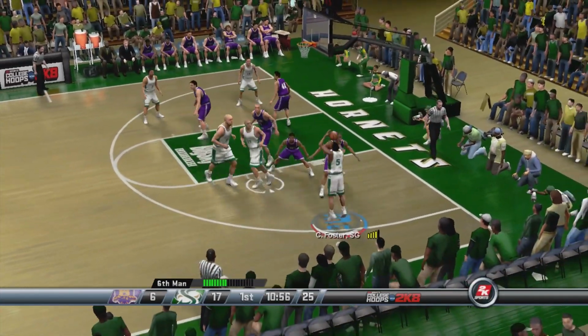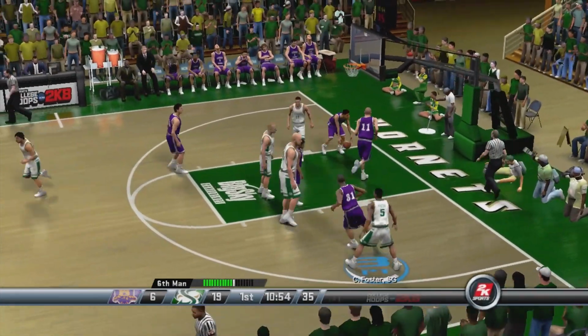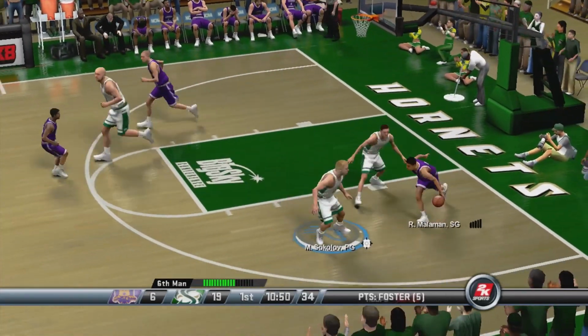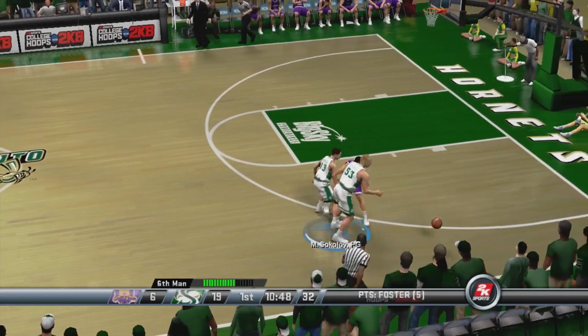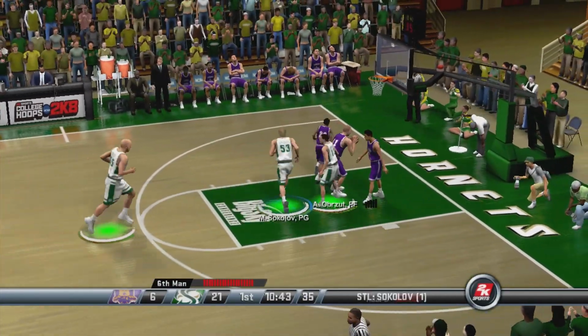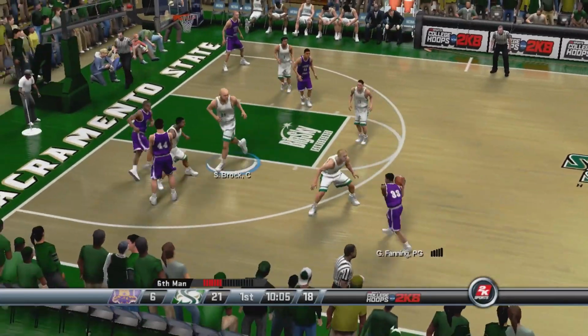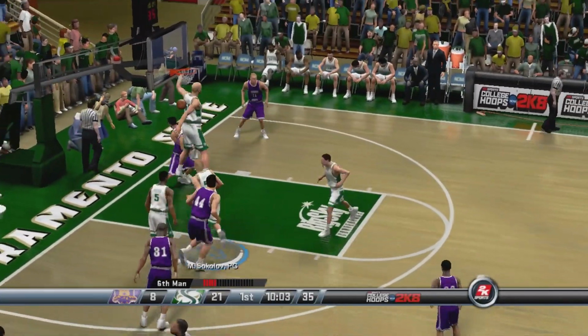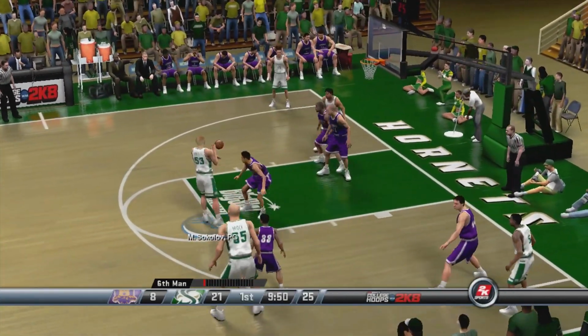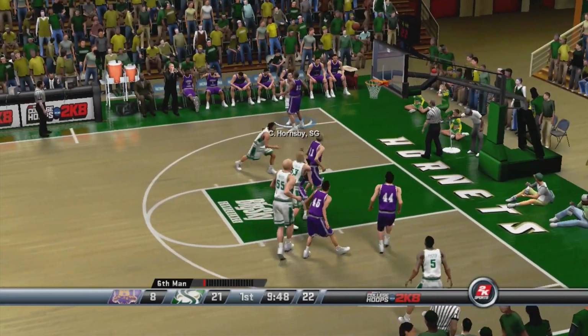It's 17-6. Then Foster is going to pull it for 2, gets it. And we're ready for these playoffs, guys. We are ready to get it going. As Malaman is going to turn the ball over, Sokolov is going to pass inside to Hornsby. He gets the bucket. And it's looking like another blowout is on our hands. Inside the 5-minute mark, they're going to get a bucket from Malaman. Makes it 21-8. Then Sokolov over to Hornsby, going to shoot it.